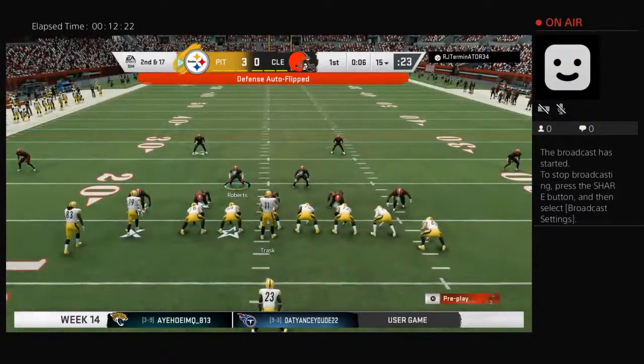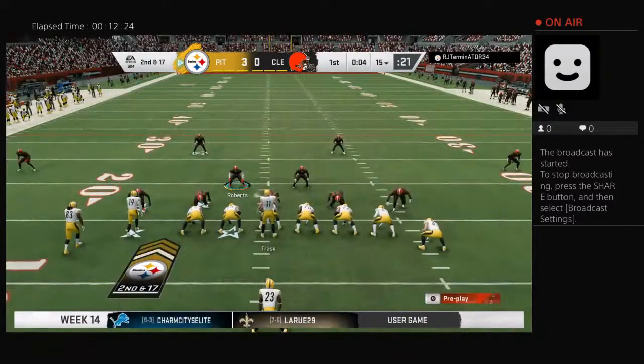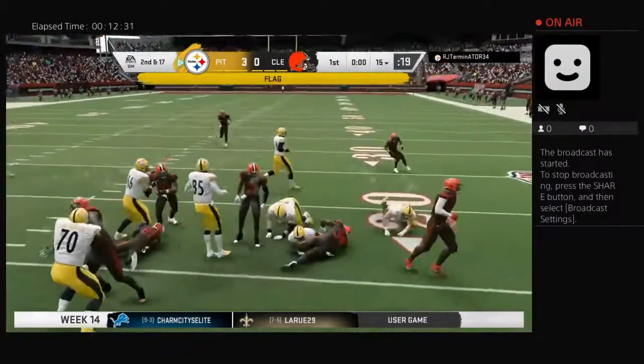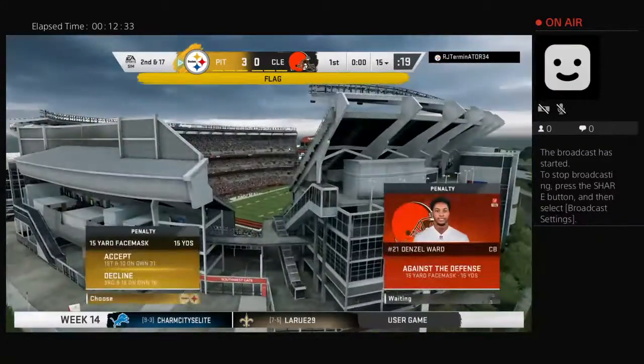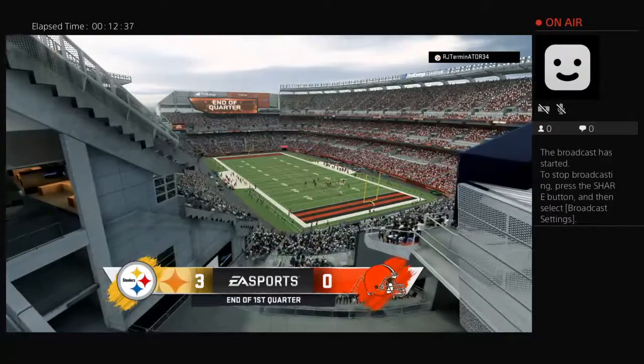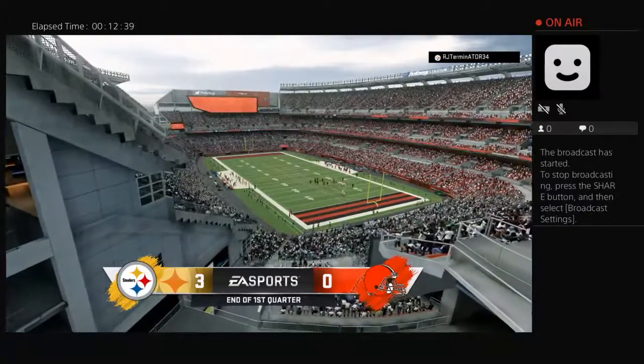Trying to get one more in here before the quarter breaks. Switch. General West. Now a handoff working right. And he's going to be brought down by the face mask. Here come the flags. This is going to get him a first down. 3-0 after 1 on EA Sports.